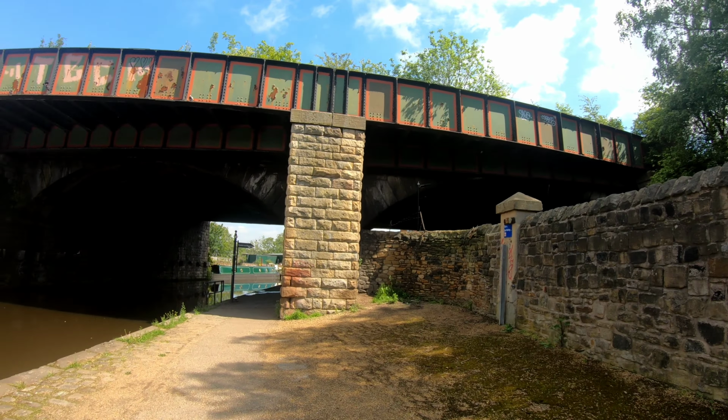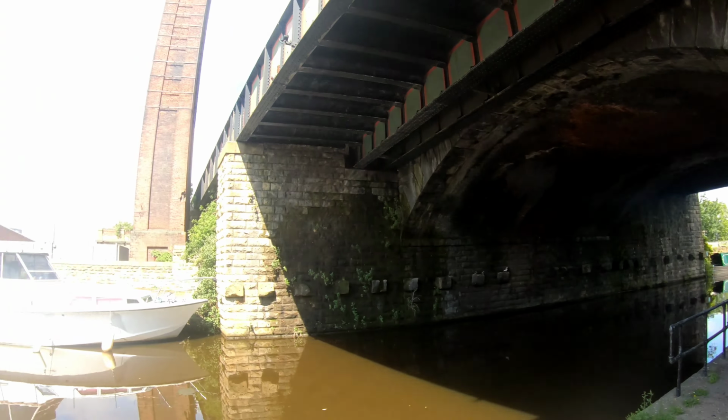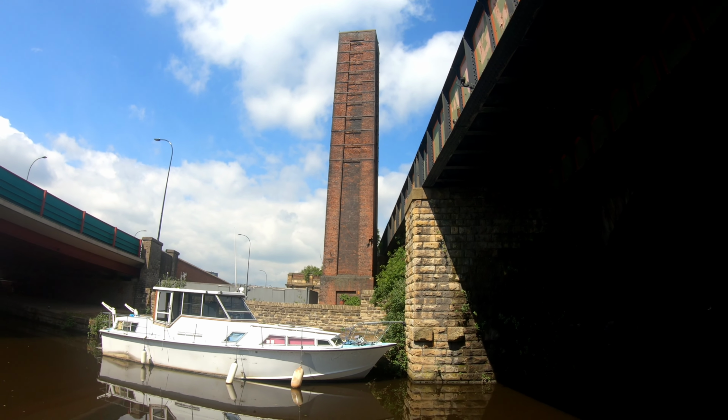So this is an extension of what's the Wicker Arches. So we saw these when we did the Fiery Jack video. There we go, there's the chimney. You pass that as you're driving out of Sheffield. And I believe that was part of the old Sheaf Works.